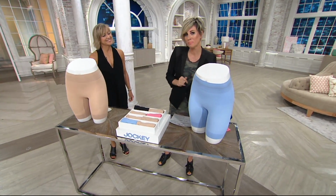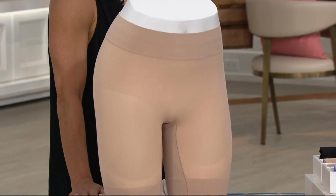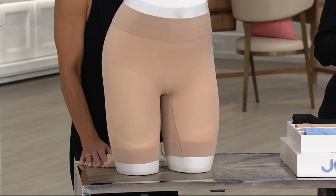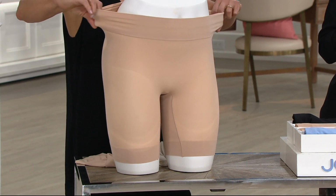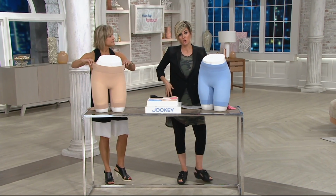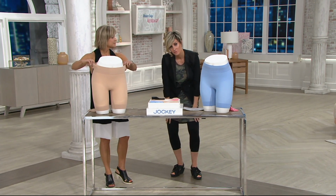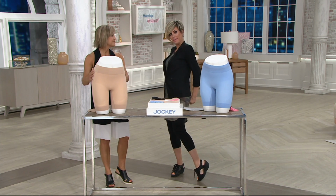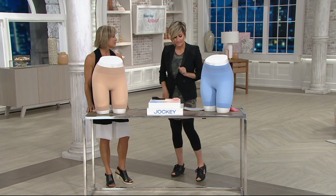Hello. What looks like a boy short, because it is, is not a shapewear story, because it's not. It is a smoothing story. These boy shorts are actually now your underwear. Why? Because for starters, they're so much more comfortable, and also now that the coverage continues down your leg, you don't have panty lines dissecting the back of you. But that is not where it ends.